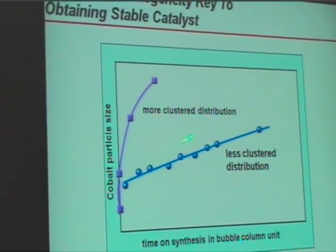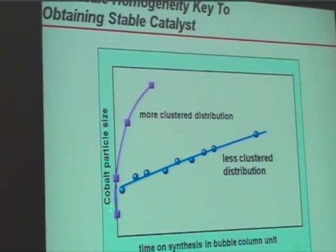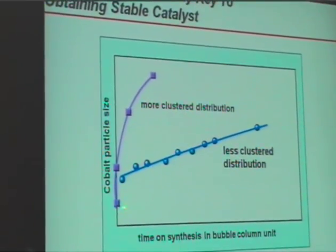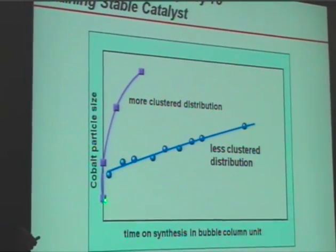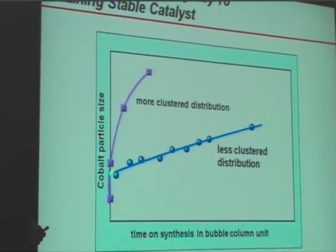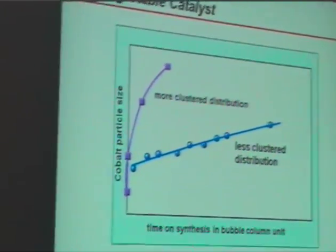And in one way, in the ones that are shown in the blue ones, we had a less clustered distribution. In the one that's in the purple here in the squares, we had a more clustered distribution. We actually had smaller crystals of the one here, the purple, than the blue one. And they started to grow very fast, as you can see here. But even when they reached a comparative size to the blue ones, they continued to grow faster and to a larger size.